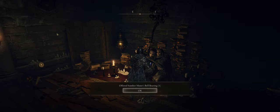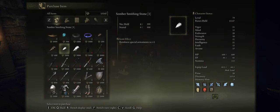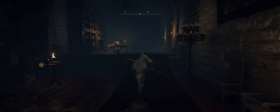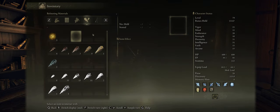Somber Miner's Bell Bearing, which gives us access to unlimited supplies of ones and twos. Not useful, but we'll take it nonetheless. Do we have enough before we just run over there?